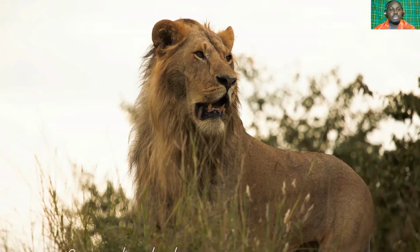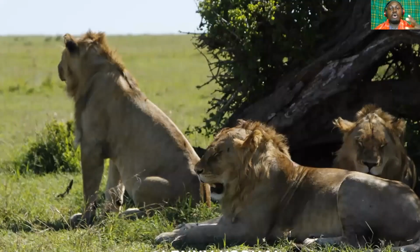When they form a coalition, they have to go together as young males and try to get a territory. So what happens when young males are forming a territory? They normally go to other places. If they find females, they mate with them so that they can get cubs.